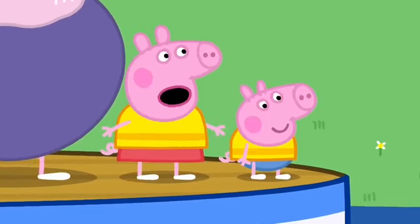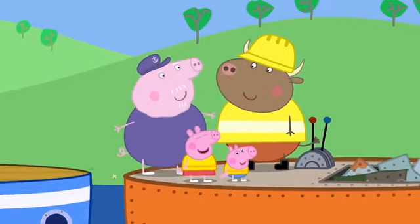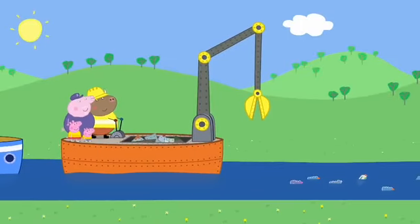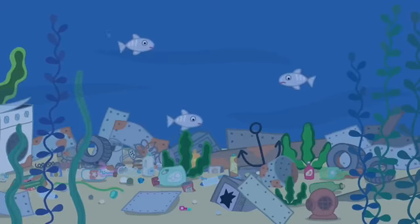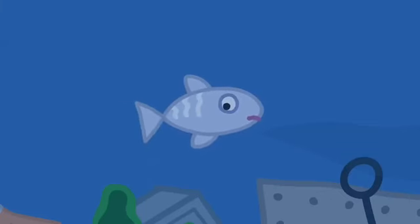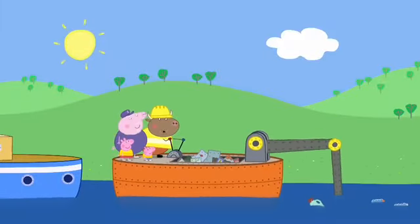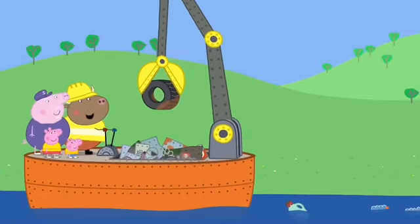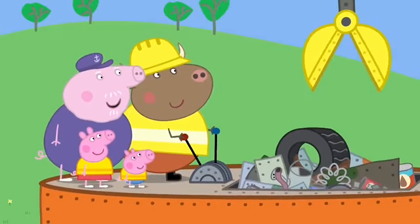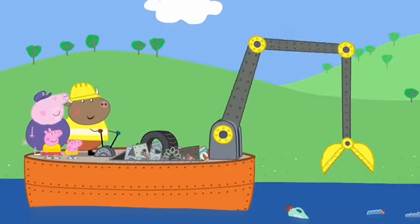Are you digging up the river? Good question, Peppa. Hop aboard and I'll show you. This river has got filled up with things that don't belong in it. There is lots of rubbish in the water, and that makes the little fish that live there very sad. I use my digger to take the rubbish out. That old tire should never have been in the river. Lucky you're here to take it out, Mr. Bull. Yes, you wouldn't believe the things I've found.